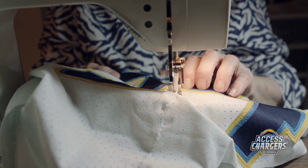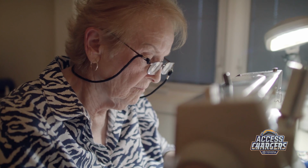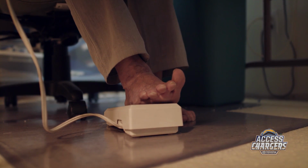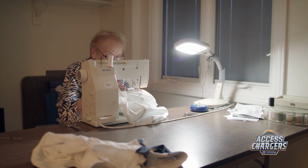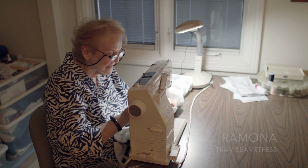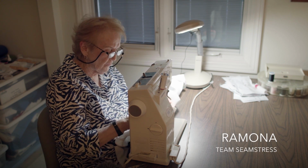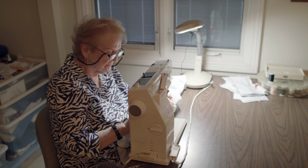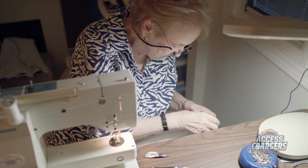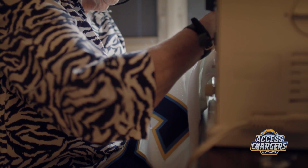Every team has its unsung heroes, and for Chris Smith and the equipment staff, theirs is Ramona, who has been the team's seamstress since 1973. So, you know, whatever they need, we try to do it for them. People will say, "What? You do what?" They think that every time they wear a jersey and it gets ripped, they toss it. And I said, "No, that's really not the way you do it." But I've had people ask me for my autograph. Yeah, it's crazy. It's crazy.